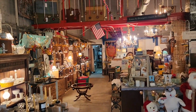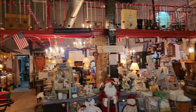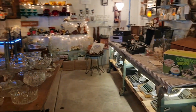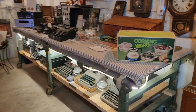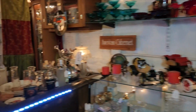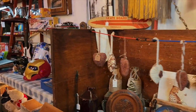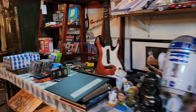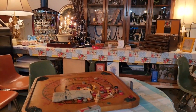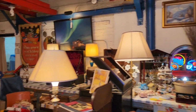As we work our way around the room, in front of us are some Christmas-related items. There's also an old wooden ringer washstand, a table full of Corningware. To the right of that are clocks, typewriters, stereo equipment, decanters. Here's an old factory cart filled with more items, toys, sports memorabilia. There are lockers, more old toys, old record players, and records.